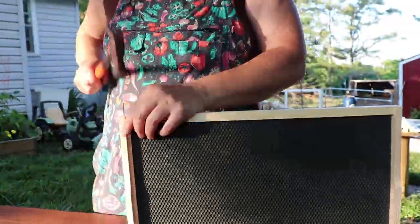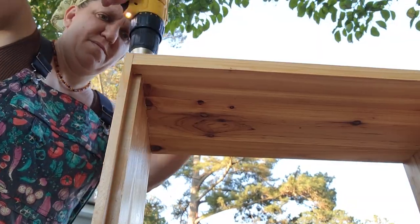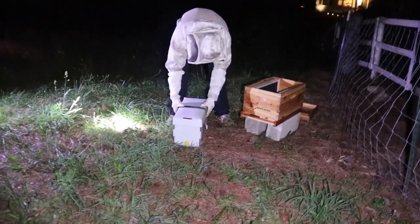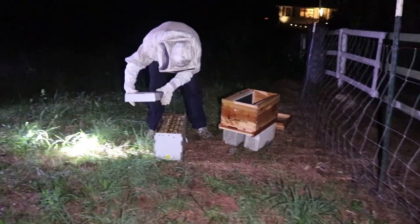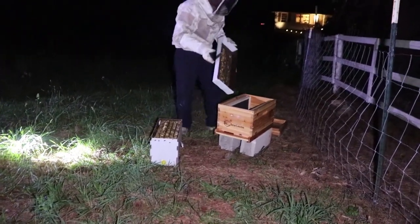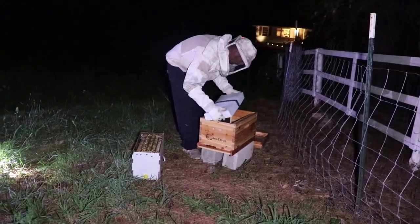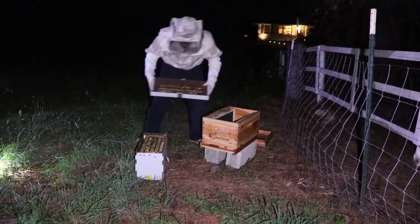I put together this new bee box today. Super excited. I'm gonna let the professional do his thing. I've never installed a nuc. I've always gotten packages and had help with the installation of nucs, so I'm glad that he's willing to do this for us.